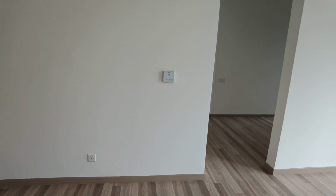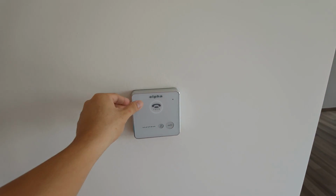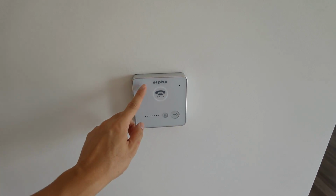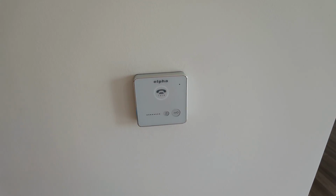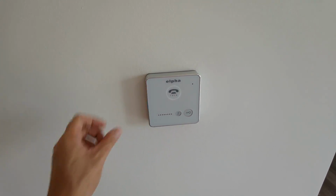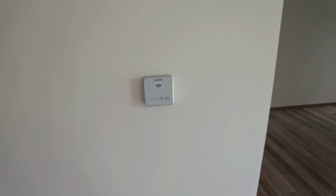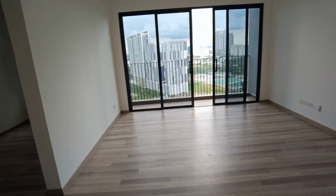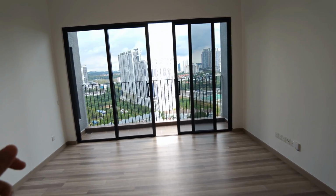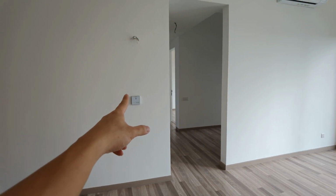This is your intercom, your security. This is the IP system, if I'm not mistaken. Alpha, this brand. And Alpha, I think they have either a long-term collaboration or it's part of their business. Because I remember seeing this brand Alpha in, which EXSIM project is that? Petals, yes. And Petals was a project many years back, I think it's 2017 if I'm not mistaken, at Old Klang Road. So 7 years on, they're still using the same brand.